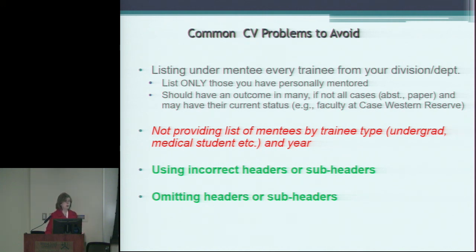Another common CV problem that comes up is that faculty will list every single trainee that has been in their department for whatever period of time they've been in that department. And yet there's really no output from any of these relationships. It minimizes the true mentorship that you've done for the individuals in your department where you truly have been their mentor. I see this more in clinical CVs than I do from the basic scientists or from research educator faculty, where I think it's much more what individuals you have specifically mentored. I would avoid that at all costs. It doesn't give a sense of confidence to the reviewers that you have actually made an impact on these individuals' careers, and it doesn't help you.